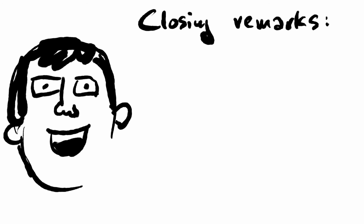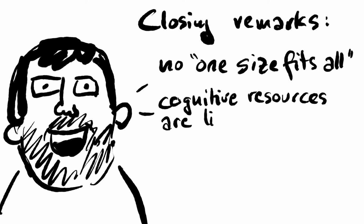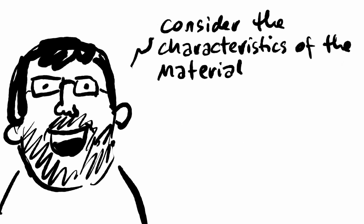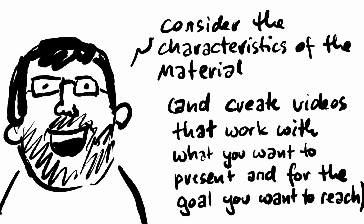Closing remarks: there is no one-size-fits-all solution. But keep in mind, cognitive resources are limited, and you have two channels, talking and image. Use them. And remember that learning is an active process. Try to indulge students in that. And try to consider the characteristics of the material, and then create videos that work with what you want to present and for the goal you want to reach.